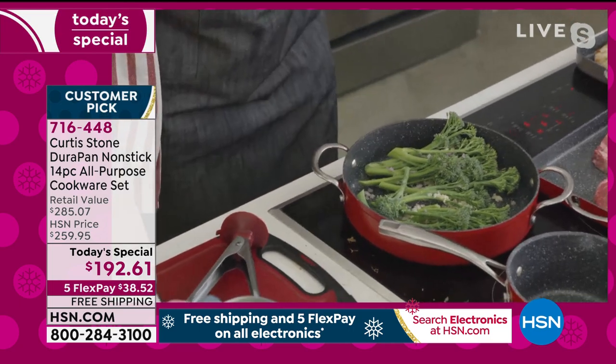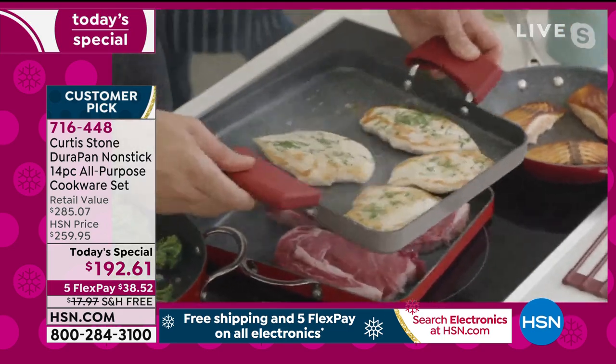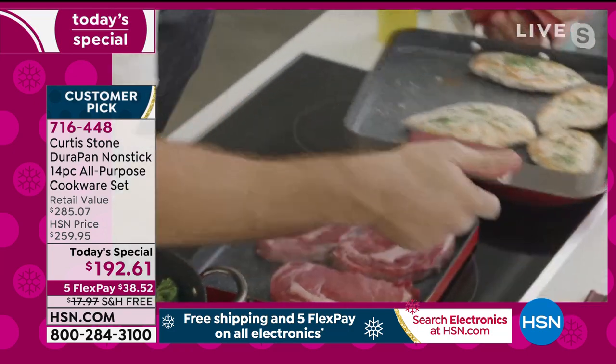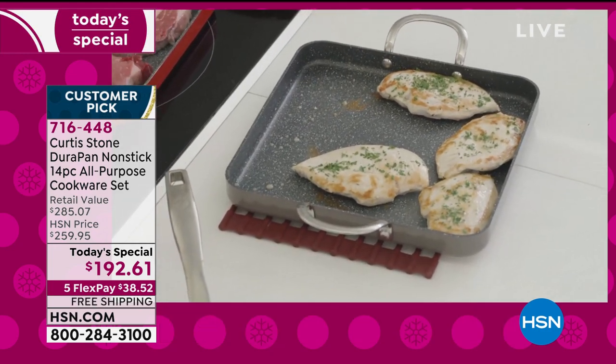I've got chicken breast over here. Now, if you pick up the chicken breast, have a look at this. Can you imagine doing chicken paillard? And now I'm going to pull my little mini trivet, pop that up there, and you just go, who needs plates? Guys, who needs platters? You just go ahead and serve it. Less cleaning.